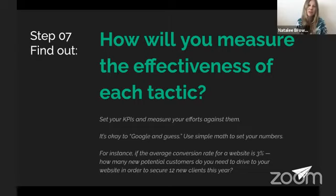You need to understand how things are working so that you can change, learn, grow, and evolve, because nobody gets it perfectly right the first time. It's okay to Google and guess to set your numbers. Like, for instance, you set up an email marketing campaign and you know that Google says that anything above a 23% open rate is good and a 2.5% click-through rate is considered good in the world of email marketing campaigns. So set those as your goals, or ask a friend in marketing, like what should be my goals, right? Set those numbers and measure your performance against them.